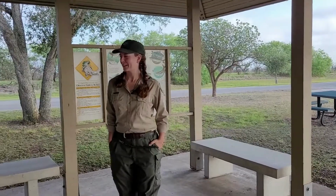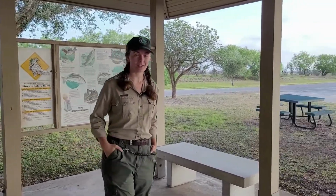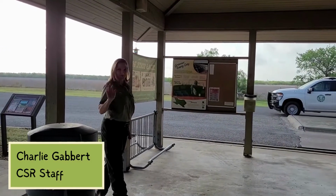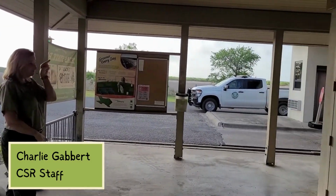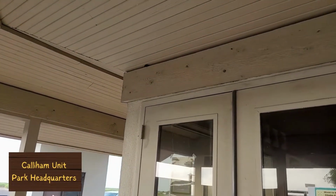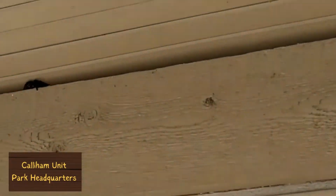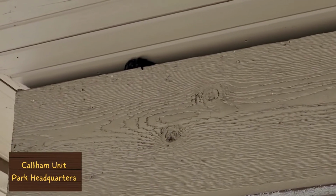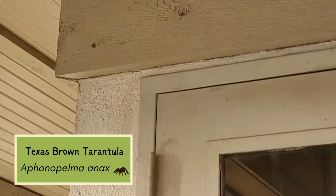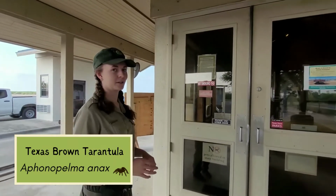All right, everybody, we're at the park headquarters where we got a call from Charlie over here about a creepy crawly. And so we came to check it out. And as we're sitting here, we're finding a bunch more. And if you look up here, this black fuzzy thing is a Texas brown tarantula. Now these guys are big old spiders. He's the full-grown adult. And we're about to see another one here in just a second.